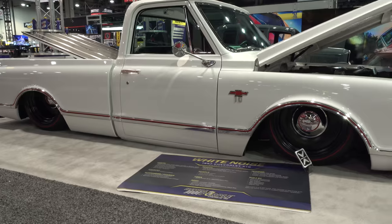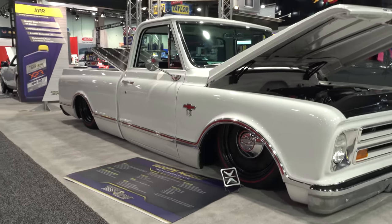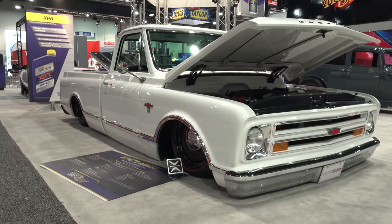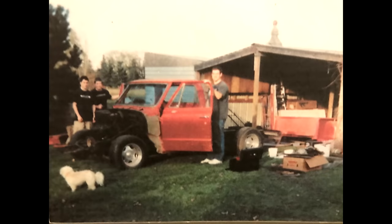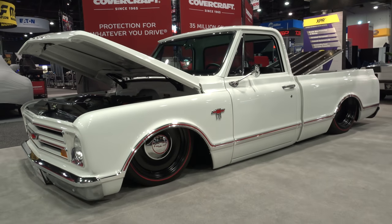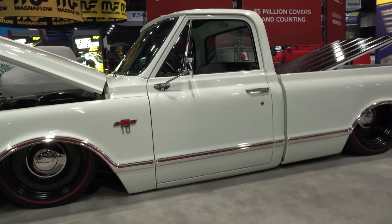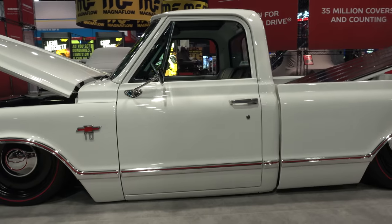1967 C10 pickup project I bought about 15 years ago, sat on it. You got it before they were cool, right? Yeah, when they were just trucks. I grew up around these trucks, knew I wanted to do one later in life when I could afford to rebuild something. It was a bit of a bucket list thing, if you will.